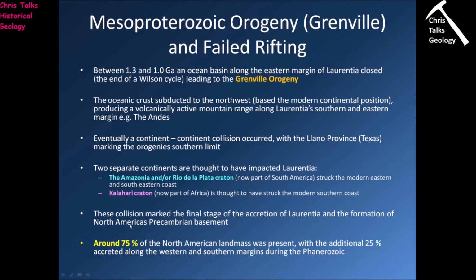So these collisions that produced the Grenville orogeny marked the final stages of accretion of Laurentia and the formation of North America's Precambrian basement. So by this point, around 75% of the North American landmass, which at the time was called Laurentia, was now present, with the additional 25% primarily accreted along the western and southern margins of Laurentia during the Phanerozoic.